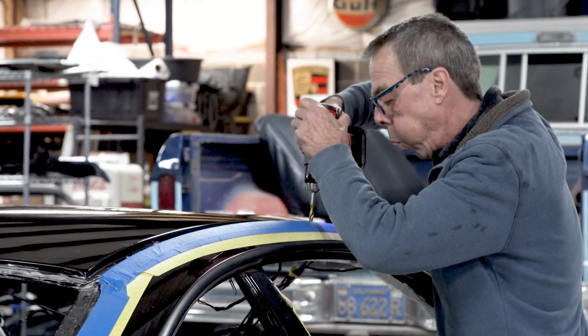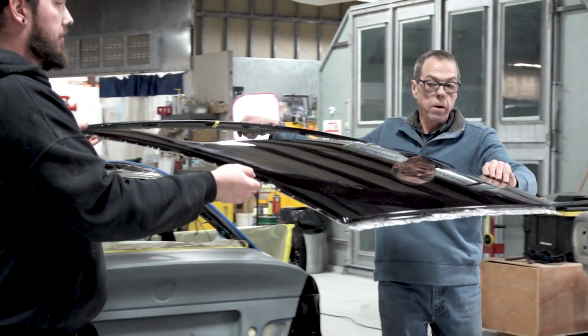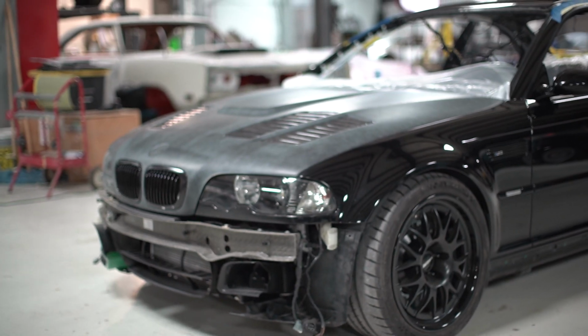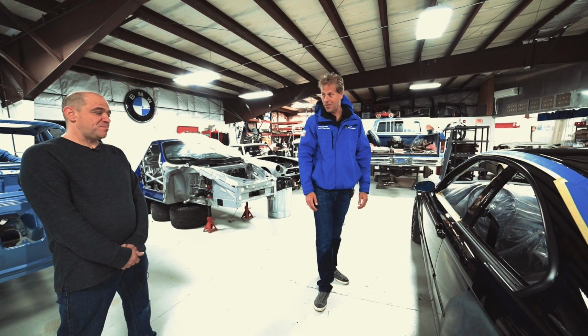We make the roofs in-house for this particular car, so we made a roof for this car. And we're putting a CSL lid on it, as well as just doing some general paint work on the car to kind of freshen everything up. We also widened the rear wheel wells to fit the wider wheels and tires to get a little more clearance for suspension travel.